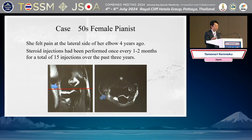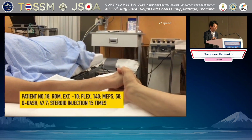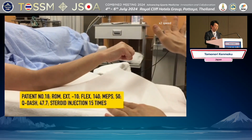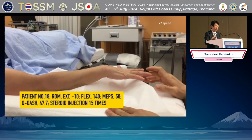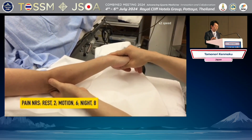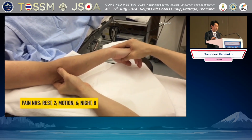So the case is a 50s female pianist. She felt pain in the lateral side of her elbow 4 years ago, and she had a total of 15 steroid injections. And this is the video. She cannot fully extend her wrist and feels pain, and on palpation she also feels pain.